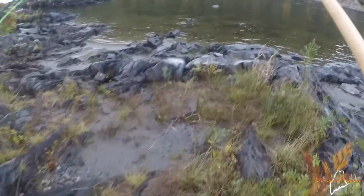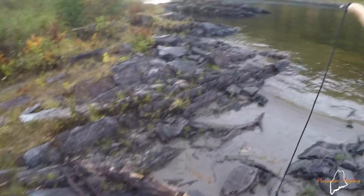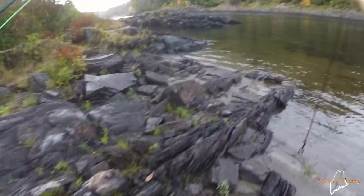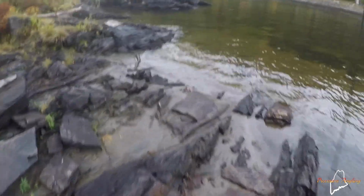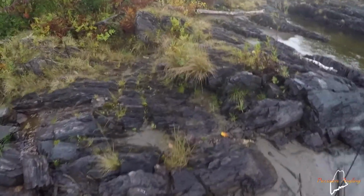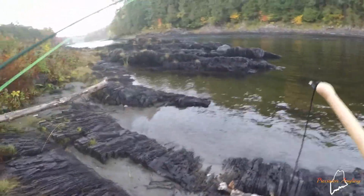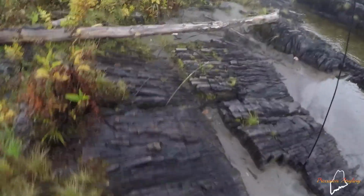All right, so what I'm doing is I'm heading upriver a little bit. There's so many fish jumping up through here. I'm not spending any amount of time in one spot. I'm only taking 5 or 10 casts in one spot because, you know, the fish get onto me pretty fast. So I'm gonna just move upriver and see if I can get into another batch of fish.